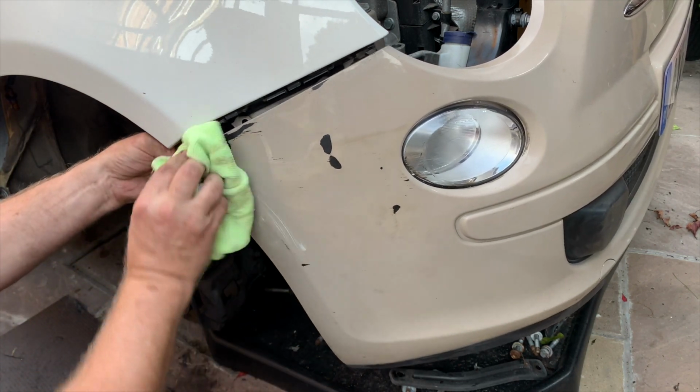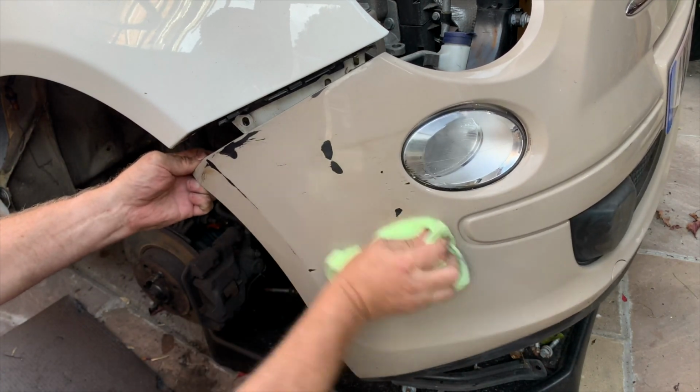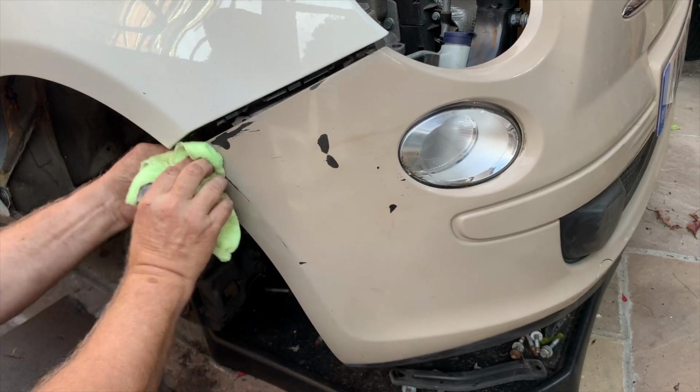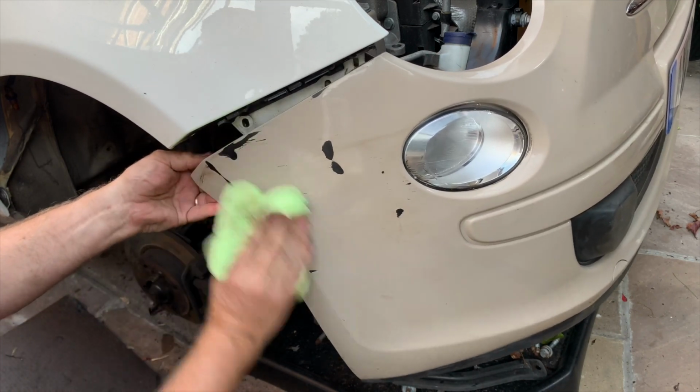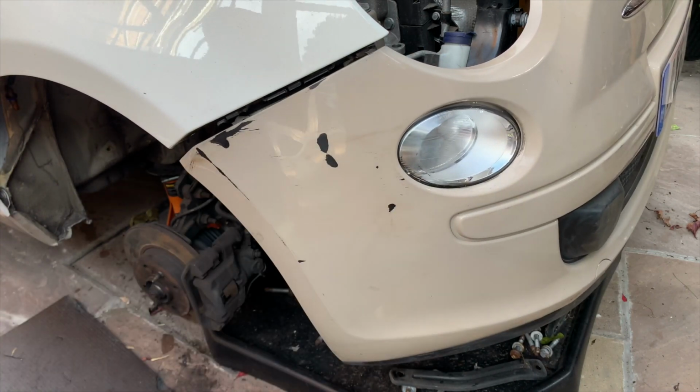So I'm using my new microphone now, so I've got a lapel microphone with a radio mic in my pocket. So I feel like I'm on Good Morning Britain now, doing a live broadcast. There, that's not bad, is it?